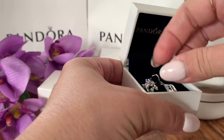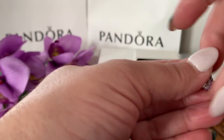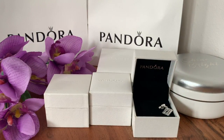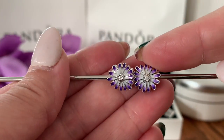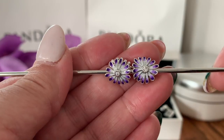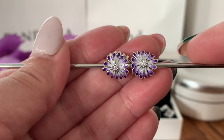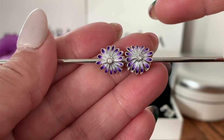Okay, so as I said, the main color of this collection is purple. And for that reason, I decided to get these 2 beautiful daisies. I got a pair of these. In the spring collection of 2019, they launched the blue color as well as the Pandora Rose one. So I couldn't resist getting these.